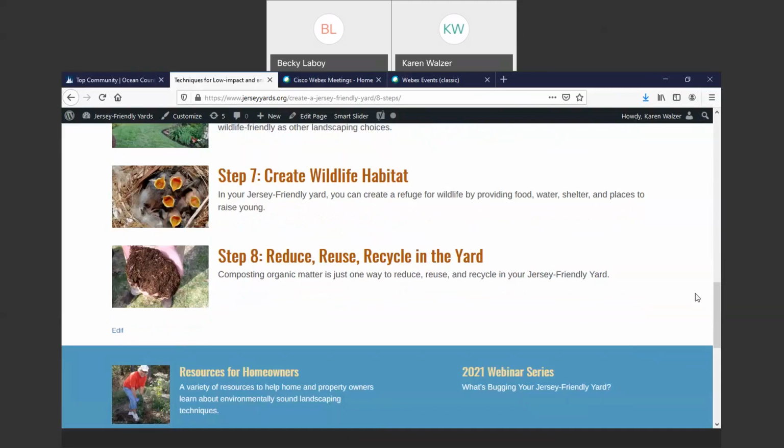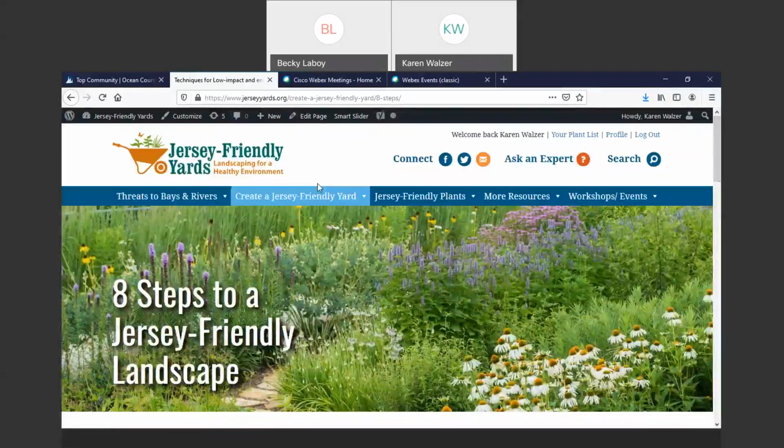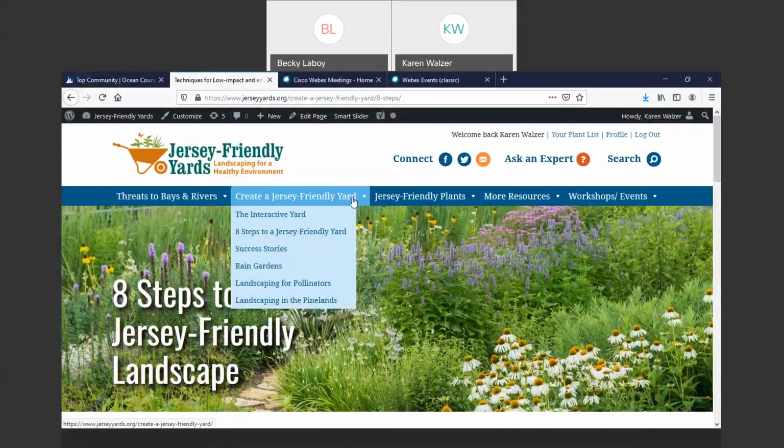And the last step, reduce, reuse, recycle in the yard. There's information on that page about composting. So reuse the leaves and the grass clippings and all of that organic matter and even kitchen scraps. Reuse that to make compost that will help to keep your soil healthy and your plants growing well. So that's a real quick overview, and Becky is going to tell you lots more about that.